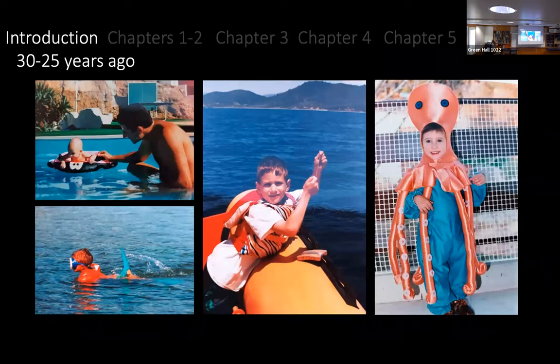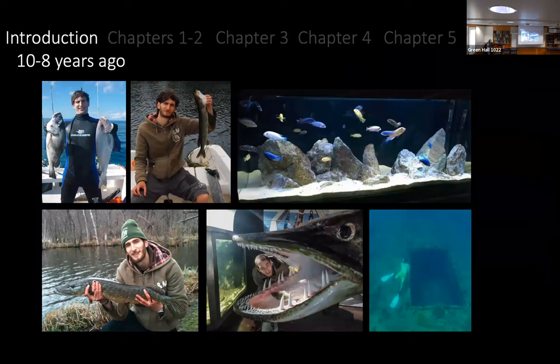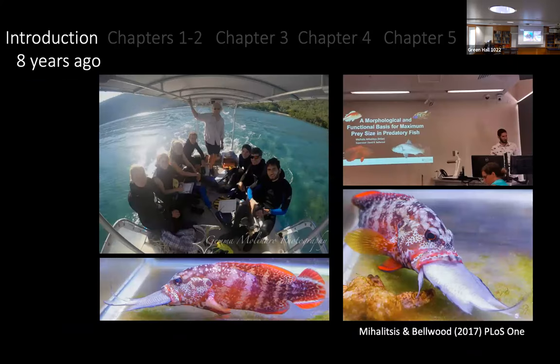where, as you can see, I was obsessed with being in the water or fishing or dressing up as marine creatures for Halloween. And basically, as I got older, this passion grew stronger, and anything that was relating to fish was a big part of my life. And then about 8 years ago, I found myself in Australia doing a master's in marine biology and ecology.